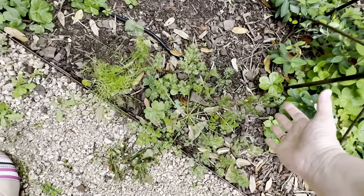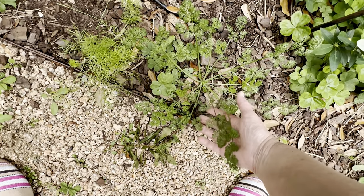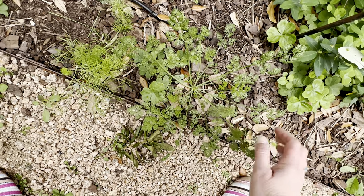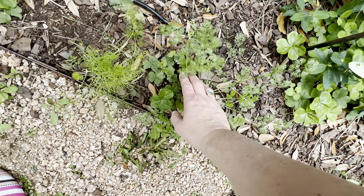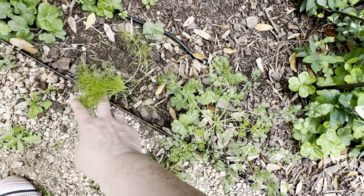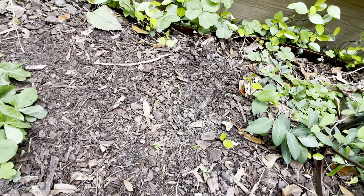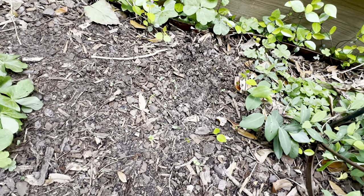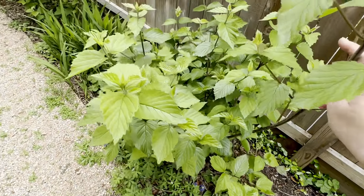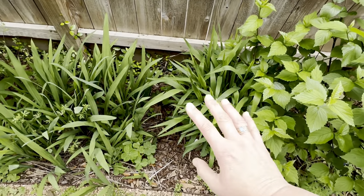And then again, I'm not quite sure, this looks carrot-y. I know I didn't put a carrot back here, but I think this is probably something that the swallowtail butterflies will eat. And then again, I just chucked extra fennel seeds out here. And all of these tiny little babies, that is all just extra basil seeds. More arrowwood viburnum. These things look the same, but they're different.